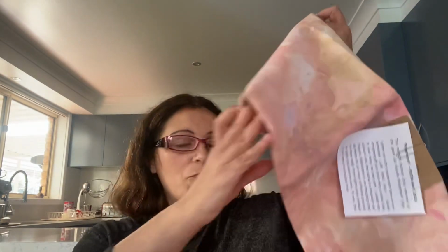And then my fabric from Crafty Leanie arrived. I'm in a fabric of the month with Crafty Leanie, but she only does 6 a year. So it's only once every 2 months that you receive fabric, which is perfect with me. I've got a pretty good collection of fabric.